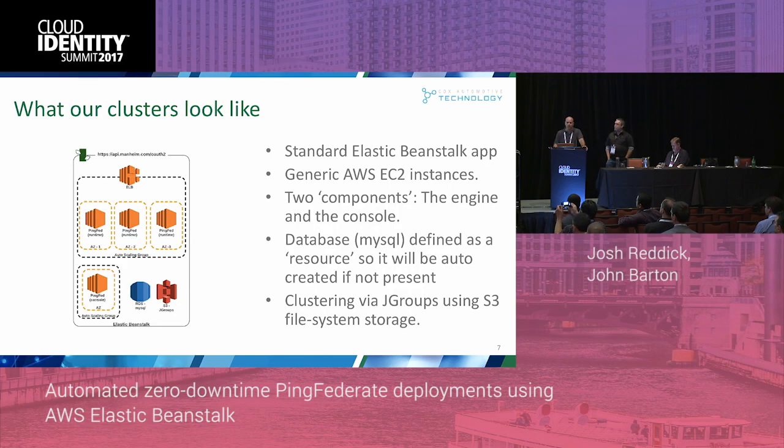First, we want to start out by taking a look at what our PingFederate clusters look like deployed out to Elastic Beanstalk. We deploy PingFederate as a standard Elastic Beanstalk application using generic AWS EC2 instances, but we do split the application up into 2 separate components or environments, the runtime engine and the administrative console. The reason we split it up into 2 different components is so that we can deploy the same deployment package out there, but have a separate configuration, scaling policies, and EC2 instance types for each component. We use RDS for MySQL, which is where PingFederate stores the OAuth 2 clients and persistent grants. And we also use S3 storage for clustering, discovery, and management.